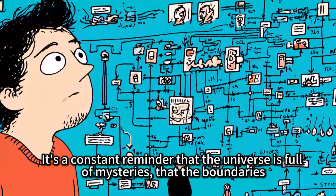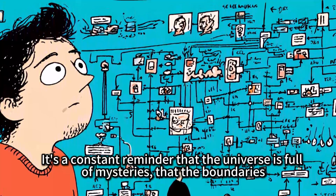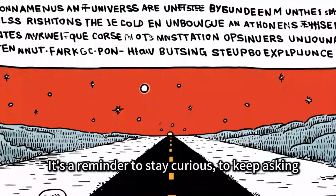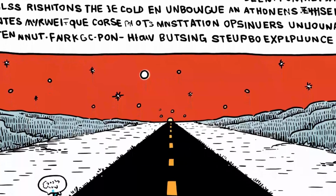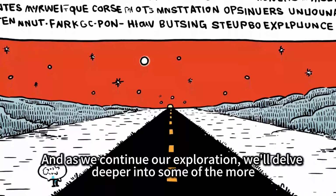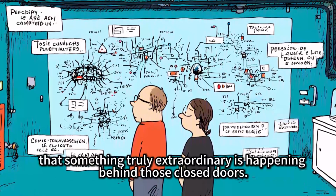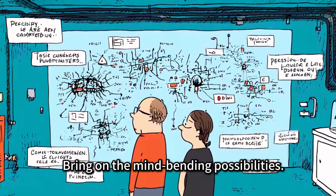It's a constant reminder that the universe is full of mysteries, that the boundaries of human knowledge are constantly expanding, and that there's always something new to discover. It's a reminder to stay curious, to keep asking questions, and to never stop exploring the unknown. Precisely. And as we continue our exploration, we'll delve deeper into some of the more esoteric theories surrounding Area 51, examining the claims of those who believe that something truly extraordinary is happening behind those closed doors. I can't wait. Bring on the mind-bending possibilities.